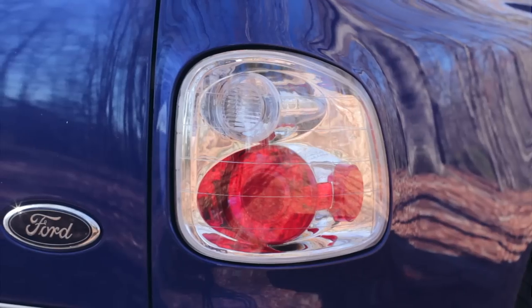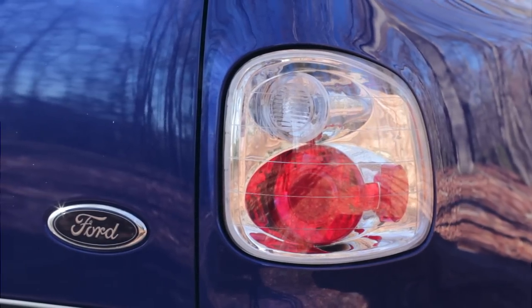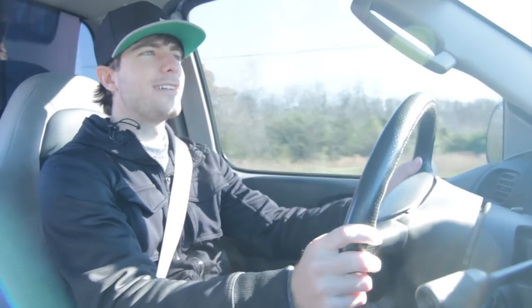Speaking of the Fast and Furious era, how about them taillights, though? I just realized those aren't aftermarket. Those were factory. In 2003, those were factory.